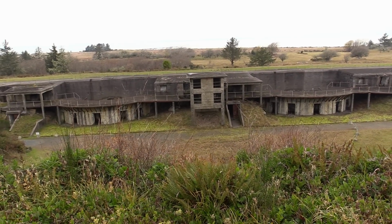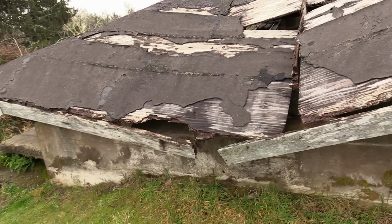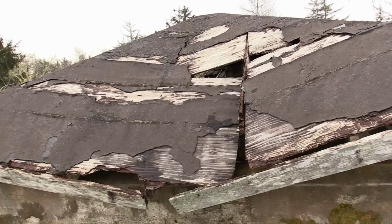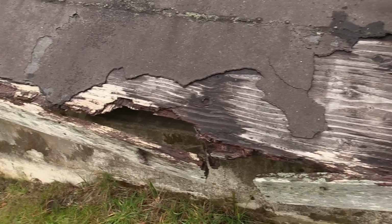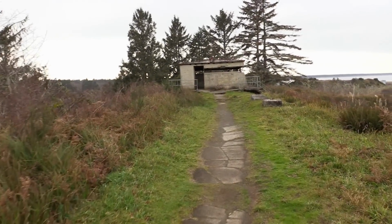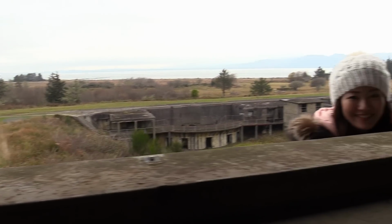Just a second ago I was talking about how well this place is held up being cement compared to wood. This is what I mean. First wood structure we get to, the roof is completely collapsed. This one over here is still intact, but probably not for much longer. Could you imagine running in here, looking out, and just seeing the Japanese coming?